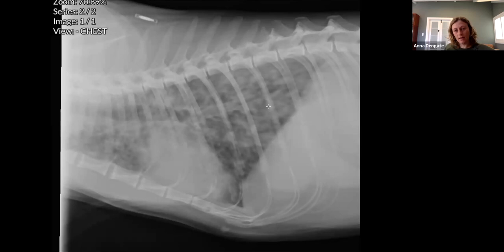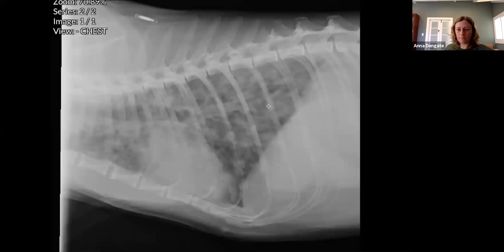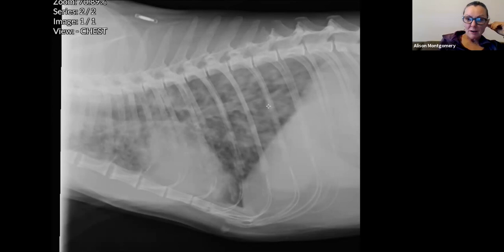How would we diagnose this? BAL. Yeah, good. Would there be any hints on our CBC or bloods? I've only seen one, and it had a peripheral eosinophilia as well. Yeah. We looked for heartworm and lungworm and all that sort of thing, and it wasn't there. And then it had a nodular pattern and an eosinophilic infiltrate on the BAL.